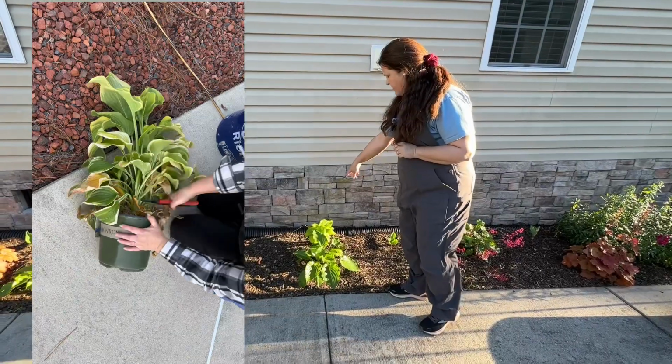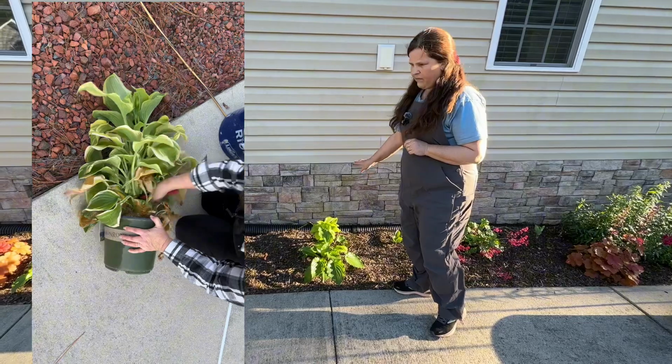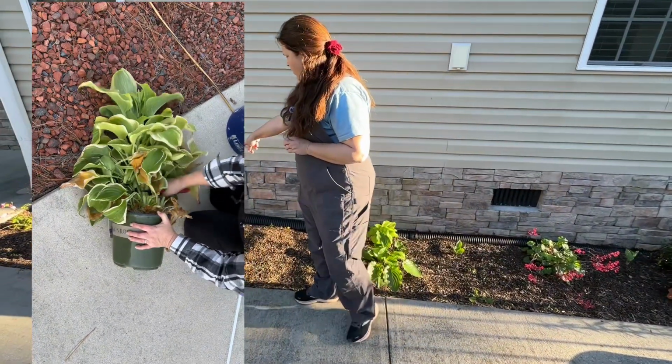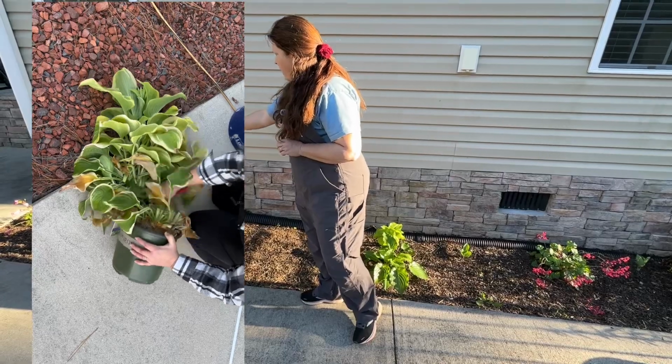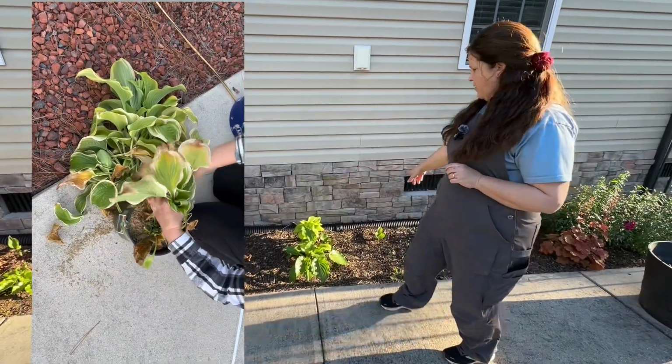So these were the hostas that I cut their leaves off last year. These are the ones I got 50% off at Lowe's. So that's one of them. And there's another one right there. One right there. And then I got a couple on the other side. So you can see how good they did through the winter.